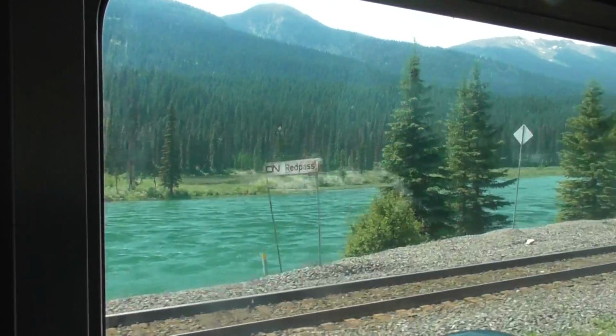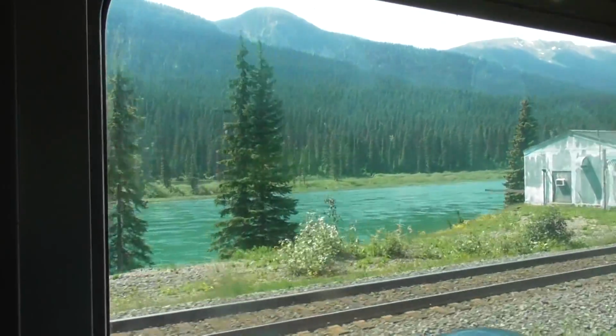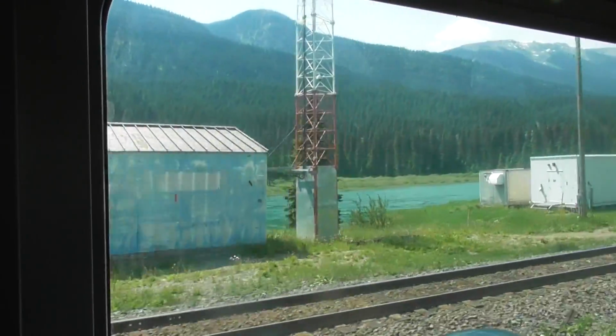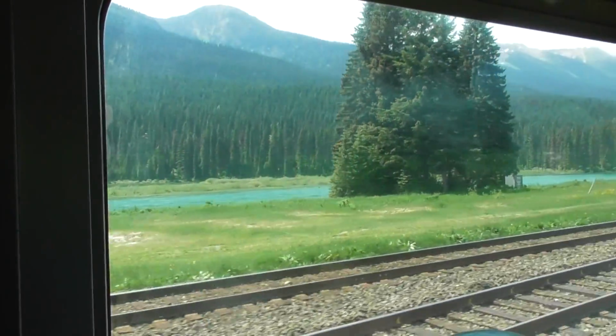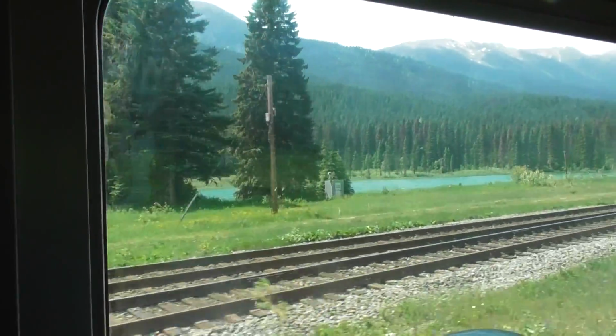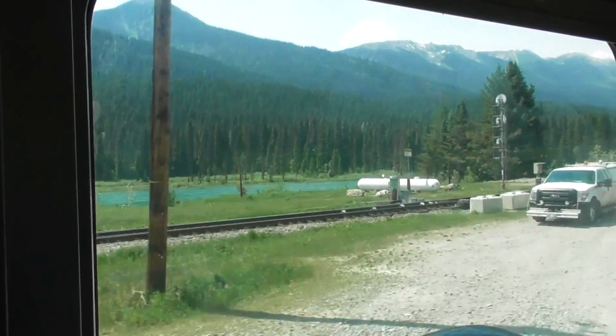And now we're coming up on Red Pass Junction. I believe that's what the name is, Red Pass Junction. Maybe JF will correct me for myself. But here we are. We're branching off from the line that runs out to Kamloops, and we're heading off onto the line that ultimately runs to Prince Rupert.